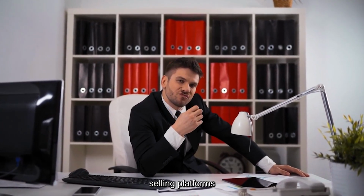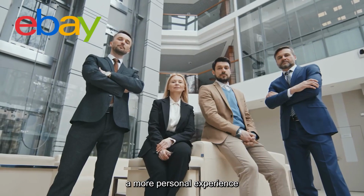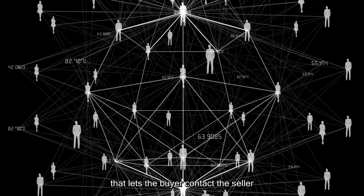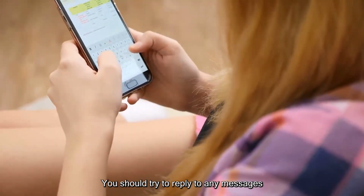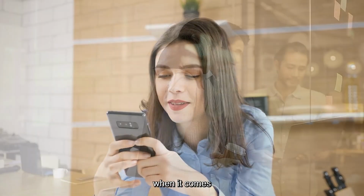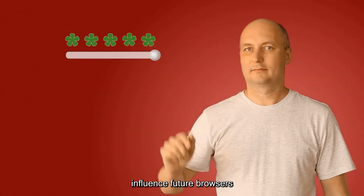Not responding to messages and offers. Unlike other selling platforms like Amazon, eBay offers a more personal experience. Every listing has a link that lets the buyer contact the seller. You should try to reply to any messages as quickly as possible. It'll help your product sell quicker, plus the buyer will rate you positively when it comes to reviewing your communication, and that feedback will then influence future browsers.